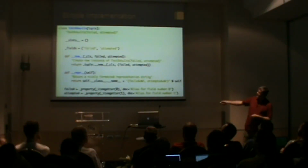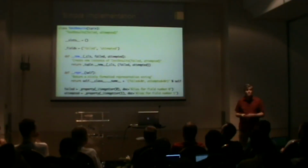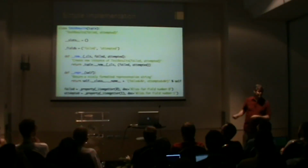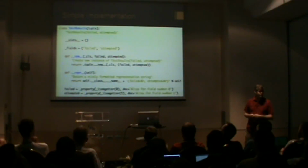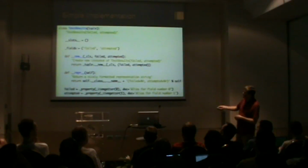The art of subclassing says we will design our classes to make it nice for subclasses in the future. So a subclass of TestResults comes along, my combined test results, my validated test results, my successful test results. If that's a subclass of TestResults, its name will drop in here, and your subclass won't have to rewrite your repr. We learned a new technique. Fantastic. And then we use properties and itemgetter to actually get the failed and attempted.